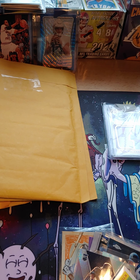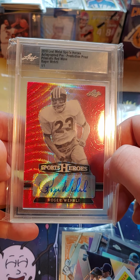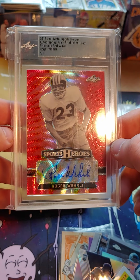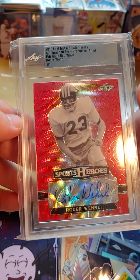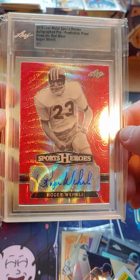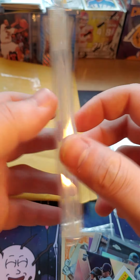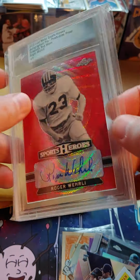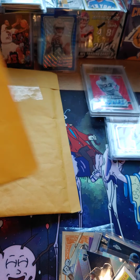This is from West Virginia. And this is a graded, or not graded, just one of one leaf. I think this is how they come in the leaf. Very cool card. I'm going to have to do some research on Roger Wehrle. Pre-production proof. The production proof cards, I love them.